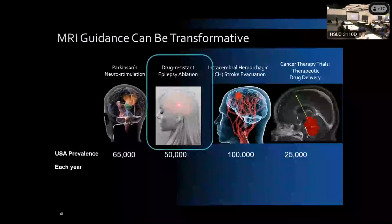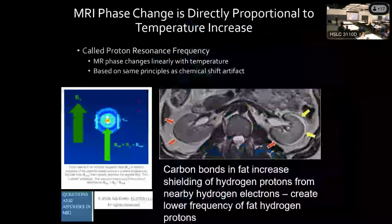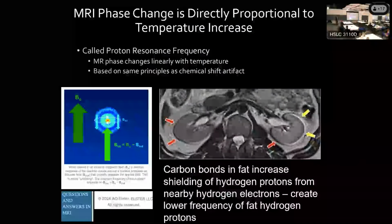Now, in the simpler realm is the ability to put in a laser catheter and then create an ablation. So we already talked about the DBS on the left. Some other applications you hear from time to time, things like obsessive compulsive disease, but that's still speculative. In the area of epilepsy, if you know where you want to go, MRI has this cool property that the temperature will create a phase change in the signal. It's directly proportional to the temperature increase.